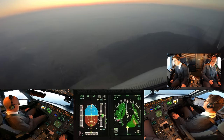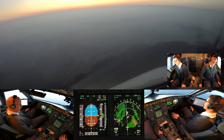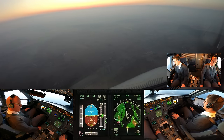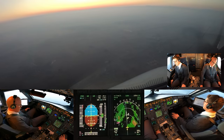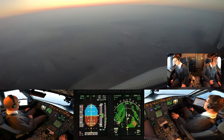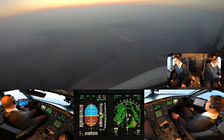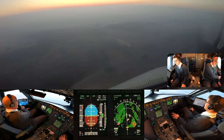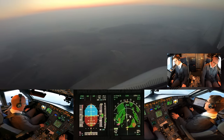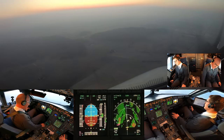Eurowings 8 Xray Zulu, confirm established? Yeah, we are established, 8 Xray Zulu, sorry. No problem, Eurowings 8 Xray Zulu, contact Tower 118.1 and schönen Tag noch. Ja, danke schön, auch für Sie alles Gute, 118.1, Eurowings 8 Xray Zulu, tschüss. Okay, tschüss. Flaps 3. Landing checklist. Yeah. Tower, hello, Eurowings 8 Xray Zulu. We are on the ILS 14, fully established 4 miles out. Eurowings 8 Xray Zulu, guten Morgen, wind 150 degrees 3 knots, runway 14, cleared to land. Runway 14, cleared to land, Eurowings 8 Xray Zulu.